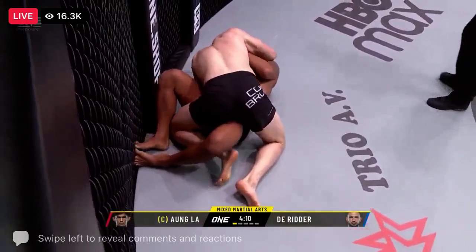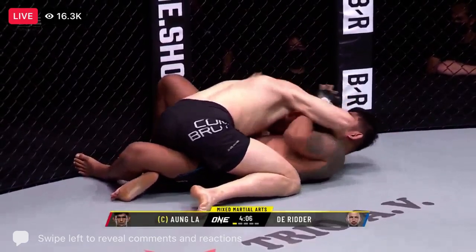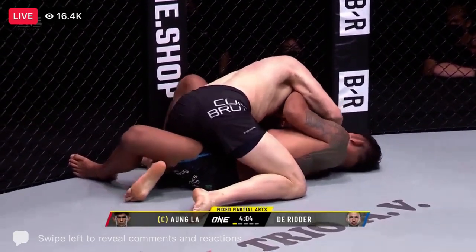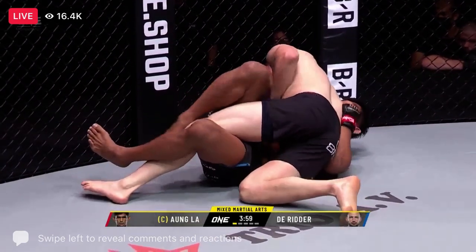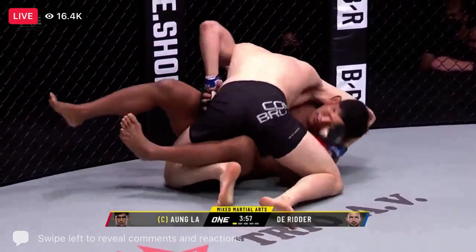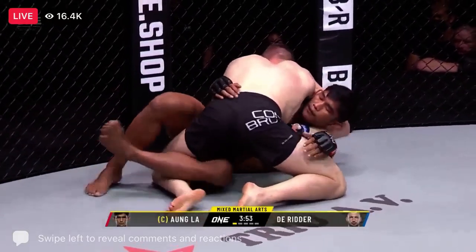This is an established takedown fight. Top position for Reinier, the challenger tonight. He's already the middleweight world champion, wanting to take Aungla's light heavyweight world title in half guard. Reinier cuts the hip in. You can see Ritter was trying to attack the Kimura on that far side arm.